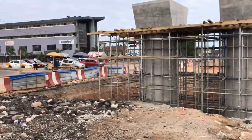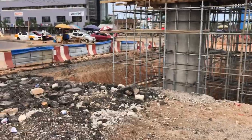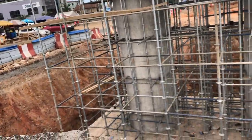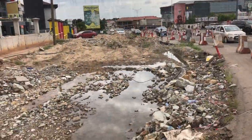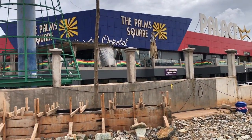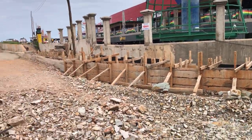The flyover project in Accra is a significant infrastructure upgrade for the city, with a promise to alleviate traffic congestion and improve the daily lives of commuters. It is sure to have a positive impact on the entire community.